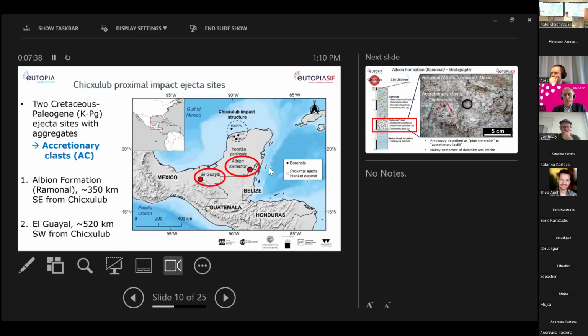Now, let's go back to the Chicxulub ejecta. As a starting point, we worked on two ejecta sites that also contain this kind of aggregate, which we call accretionary clasts, or AC, to distinguish them from the volcanic aggregates. The first location is here on the southeastern part of the Yucatan Peninsula, the Albion Formation, which is 350 kilometers southeast from Chicxulub. And the other one, a bit further away, is called El Guayal, which is 520 kilometers southwest from Chicxulub.